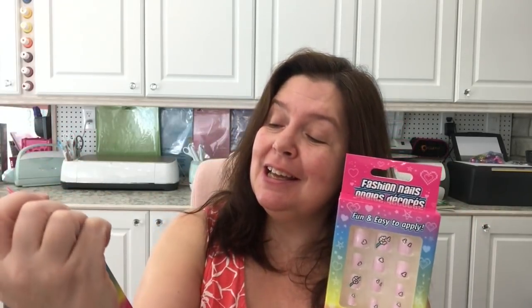Now, a funny thing. I have very small fingernails, and by coincidence, I discovered a couple months ago that the children's fashion nails, the little girls' fashion nails, seem to fit my nail beds better than the adult version. So I just picked up some that didn't look too childish. And yeah, so I got myself some cute little nails that I can use for my little fingernails.